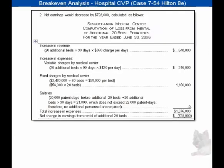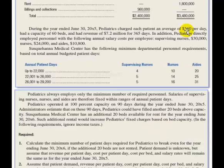All right, and here's the solution to part two. And the final answer is net earnings would decrease by 728,000, but let's illustrate how we come up with that. 20 additional beds for 90 days at an average cost of 360 would generate 648,000 increase in revenues. The variable charges by the medical center were 20 additional beds, 90 days at 120 per day. Now when we look at the fixed charges, we had 3,480,000 divided by 60 beds, which gets us $58,000 per bed. So 58,000 times 20 beds is 1,160,000. And where that 3,480,000 came from was that number right there.